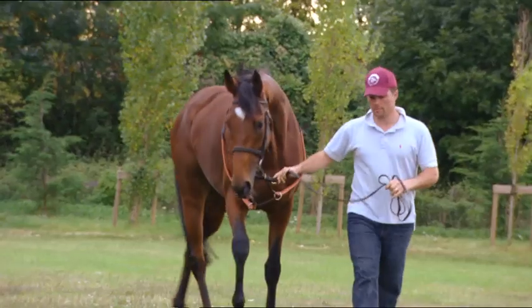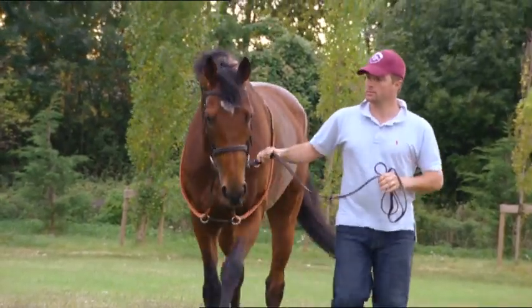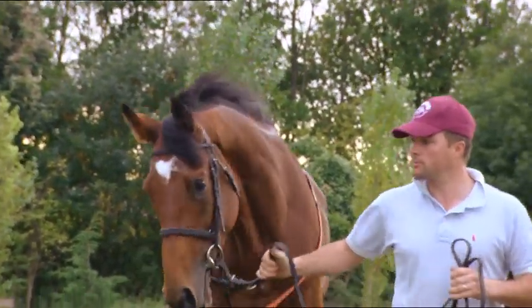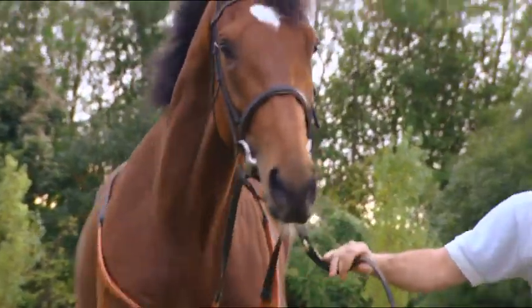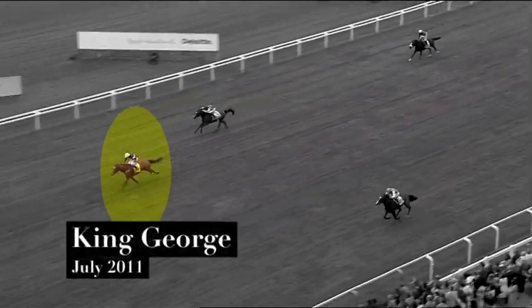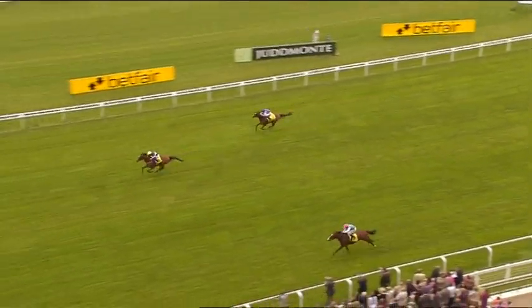But the horse who won this race last year is Nathaniel. Let's hear from his trainer, John Gosden. He likes the track. He likes turning, swinging bottom. He likes the proper test of a horse up the hill into the straight, and William rode him nicely in both the King Edward and the King George, and he did it well, and he likes it. And there's no reason that if he's in good order for the King George, he won't put in a huge showing again.